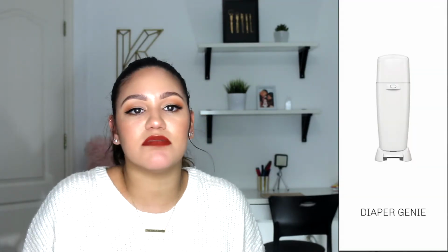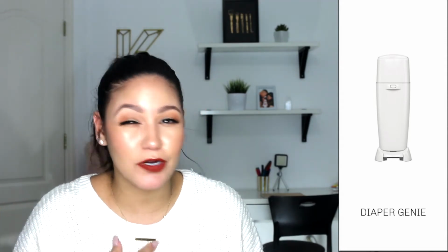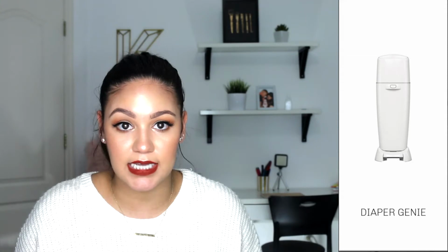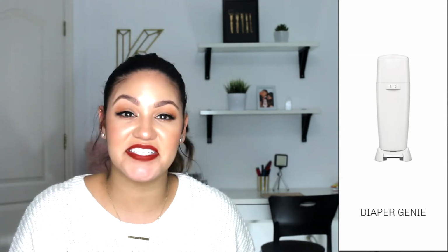The next thing is the Diaper Genie. I know some moms rave about it, some moms don't like it. I personally love it because it truly holds the stink of the diapers in there. Literally you can't even tell that they're stinky diapers. It's super easy, and I love how it just holds the stink in.